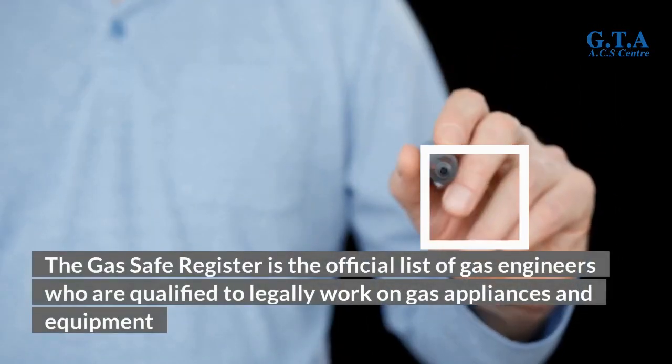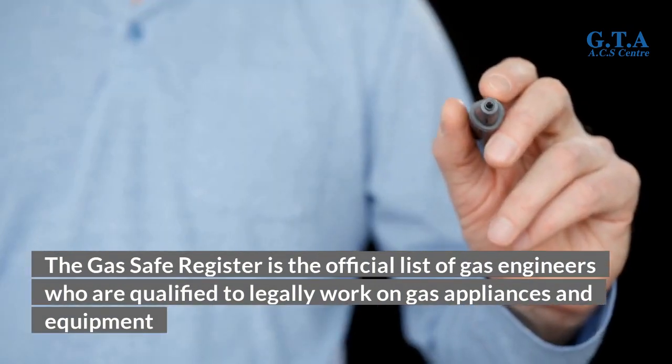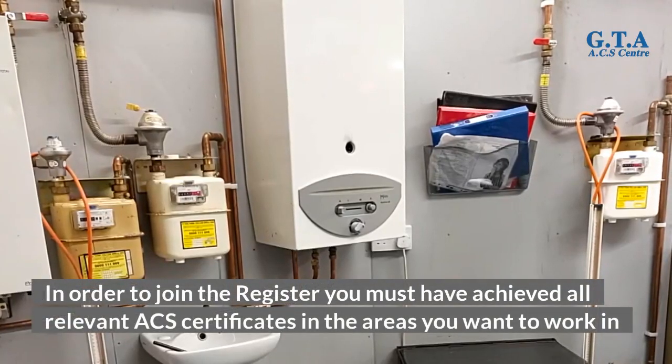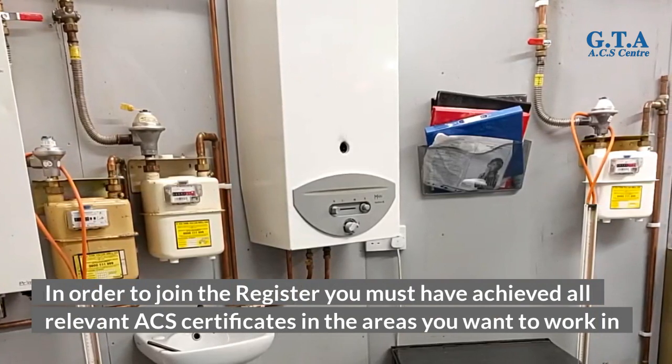The Gas Safe Register is the official list of gas engineers who are qualified to legally work on gas appliances and equipment. In order to join the register, you must have achieved all relevant ACS certificates in the areas you want to work in.